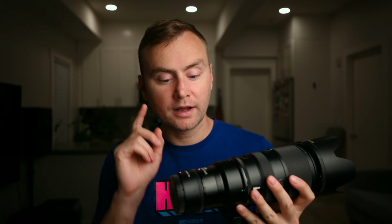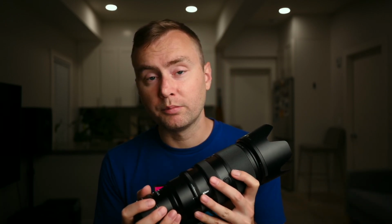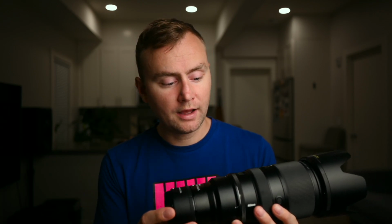And I also got the 2X teleconverter. So the 400 is now 800. And if I film in APS-C crop 4K, what will that be? So it's 800, then 400 more, so a 1200mm lens. So that's really cool. Really excited to use this guy.